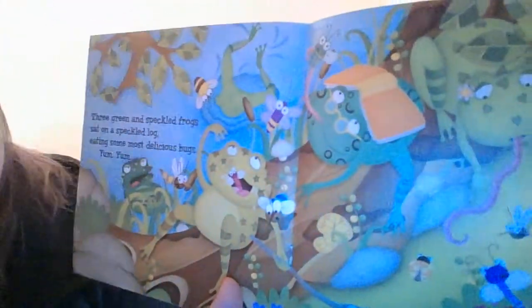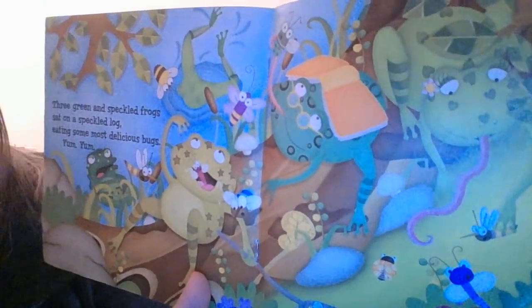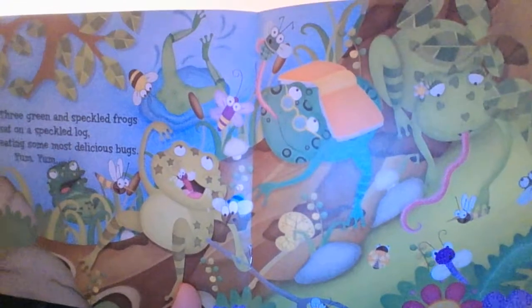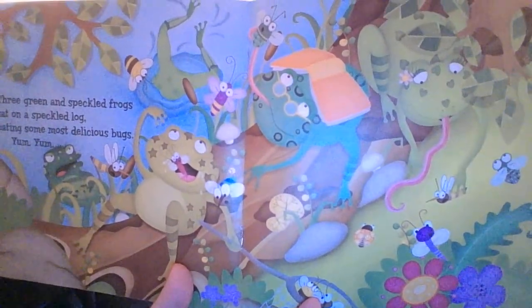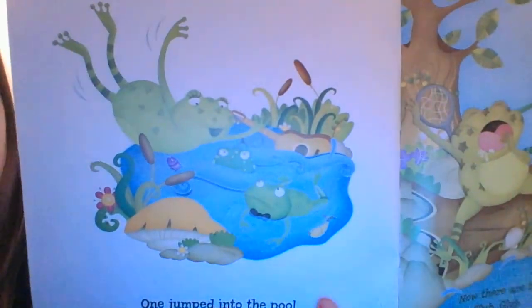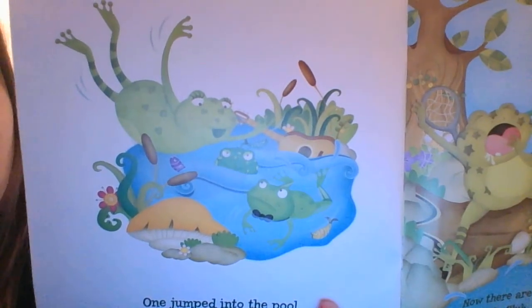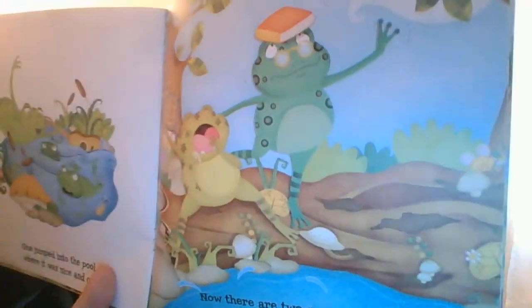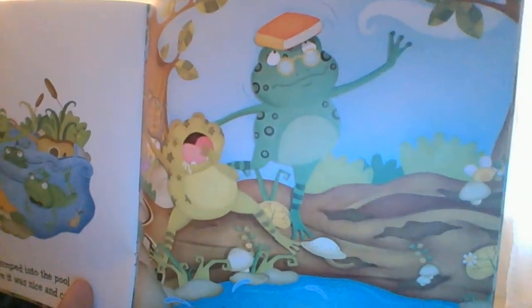Three green and speckled frogs sat on a speckled log, eating some most delicious bugs. Yum, yum. One jumped into the pool where it was nice and cool. So three minus one. Now there are two green and speckled frogs. Glub, glub.